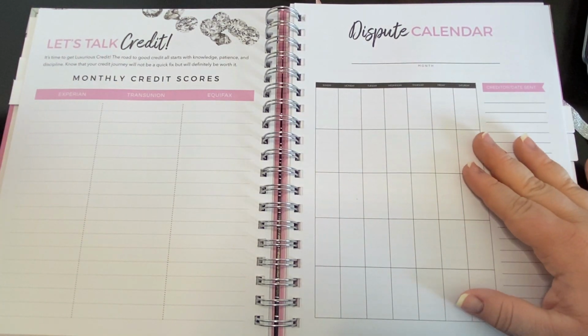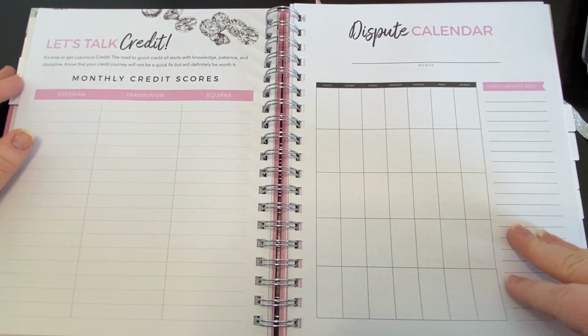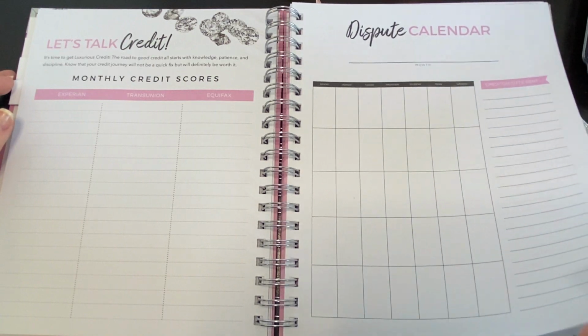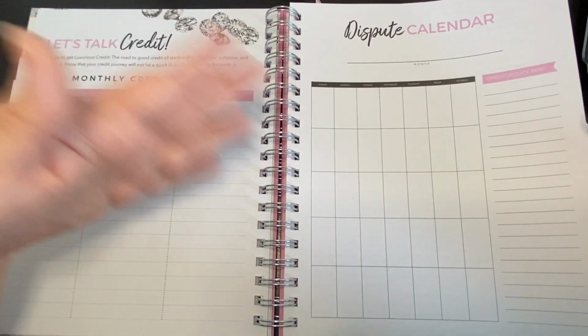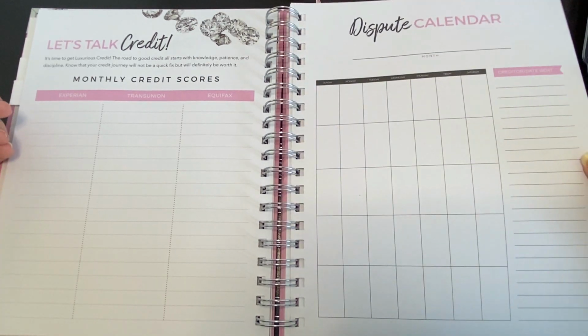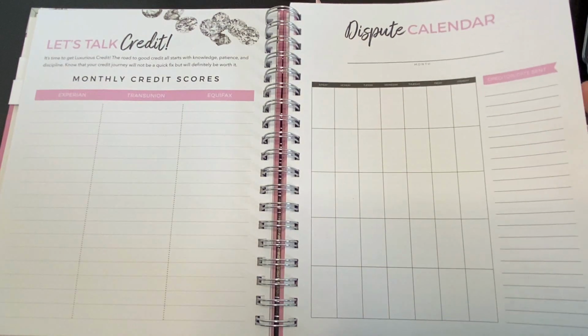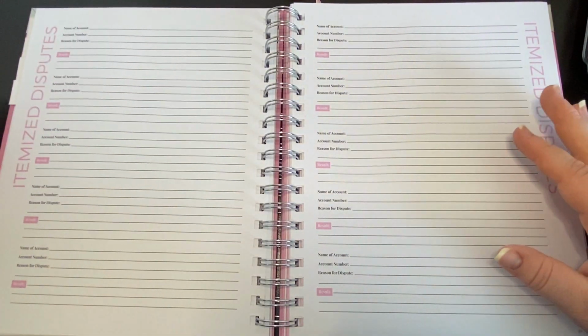And then you have a dispute calendar, which if you had something you were disputing, this would be a really nice page, but you get one for every month, in each of the months, not just a section at the back. I rarely have to dispute anything, so these pages are just useless to me.